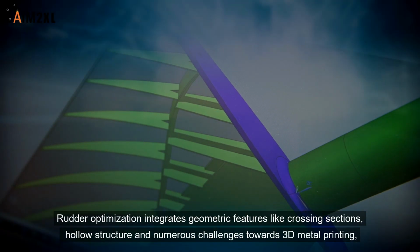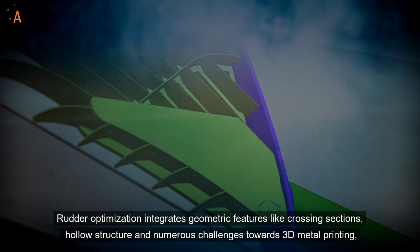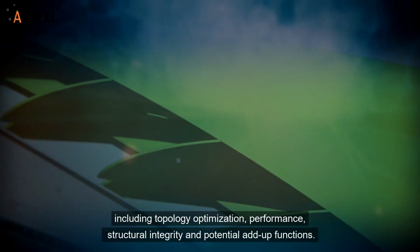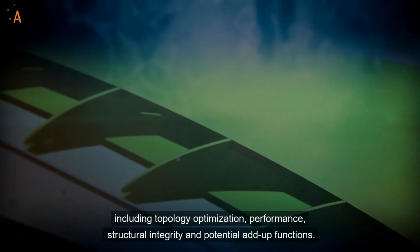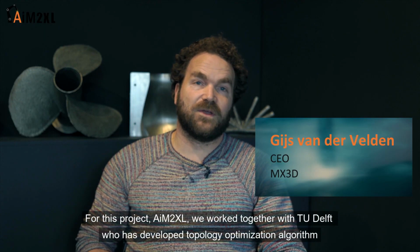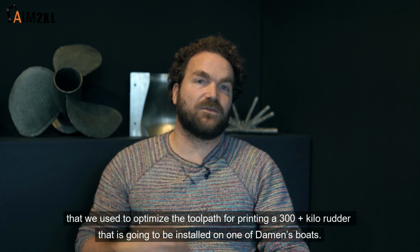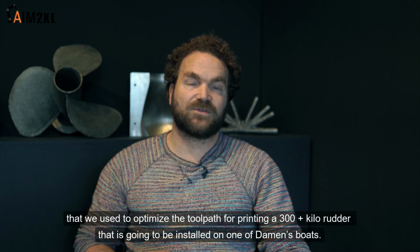Rudder optimization integrates geometric features like crossing sections and hollow structures, and numerous challenges towards 3D metal printing, including topology optimization, performance, structural integrity, and potential add-on functions. For this project, AIM2XL, we work together with TU Delft, who has developed a topology optimization algorithm that we use to optimize the toolpath for printing a 300+ kilo rudder that's going to be installed on one of Damen's boats.